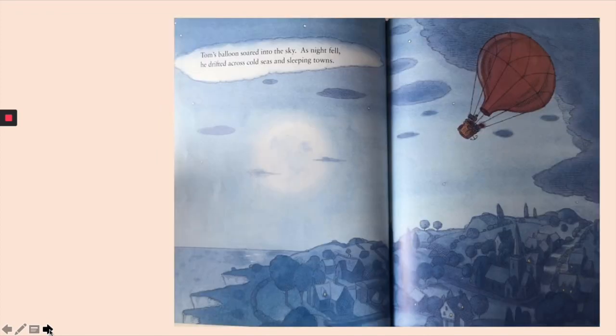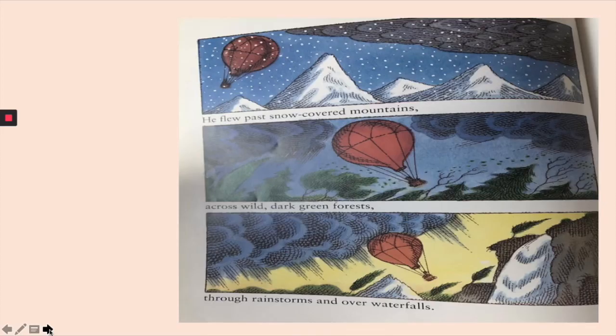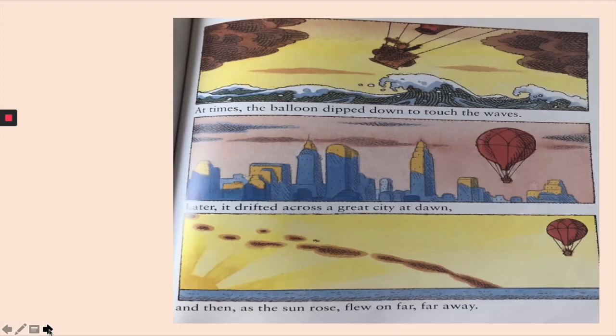As night fell, he drifted across cold seas and sleeping towns. He flew past snow-covered mountains, across wild, dark green forests, through rainstorms and over waterfalls. At times the balloon dipped down to touch the waves. Later it drifted across a great city at dawn, and then, as the sun rose, flew on far, far away.